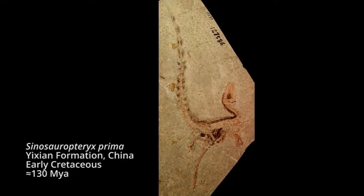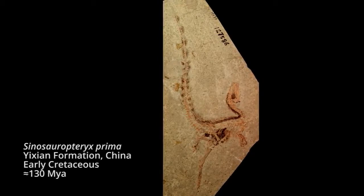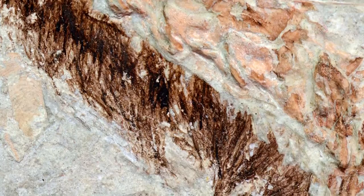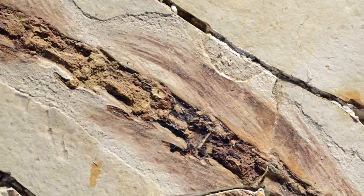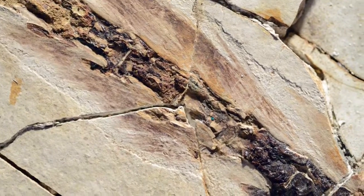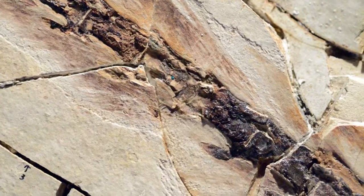Discovered here in the mid-1990s, Sinosauropteryx has feathers preserved that retain remnants of the original pigment that gave the animal its colour in life. This means that we can reconstruct its colour patterns to give a better understanding of how it may have behaved and to tell us more about the environment in which it lived.